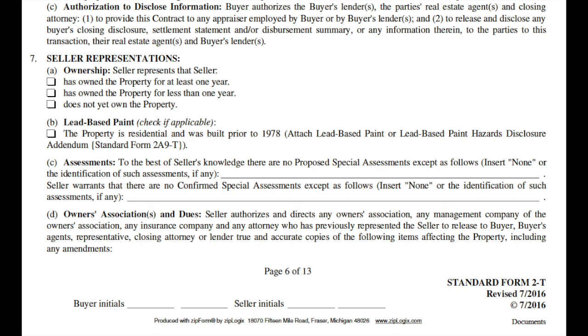Section D is about the homeowners associations and dues, and this is basically authorizing the HOA to talk to us and to give us the information that we request. So if you understand everything on page 6, go ahead and initial.